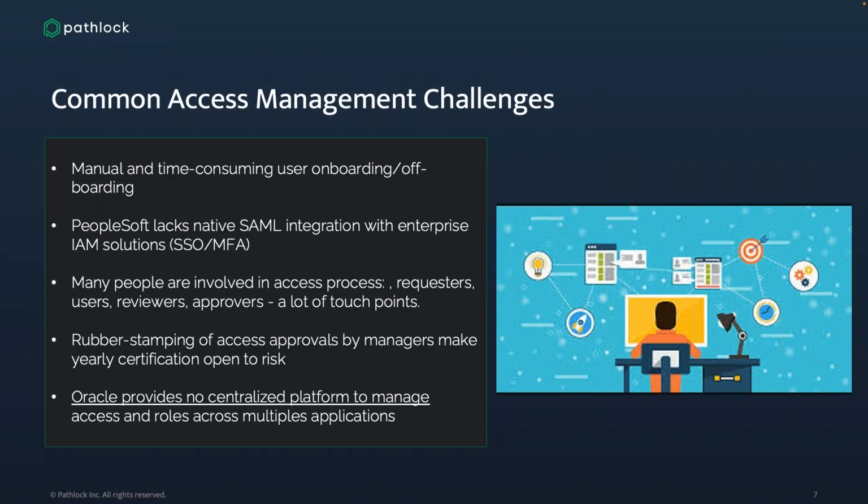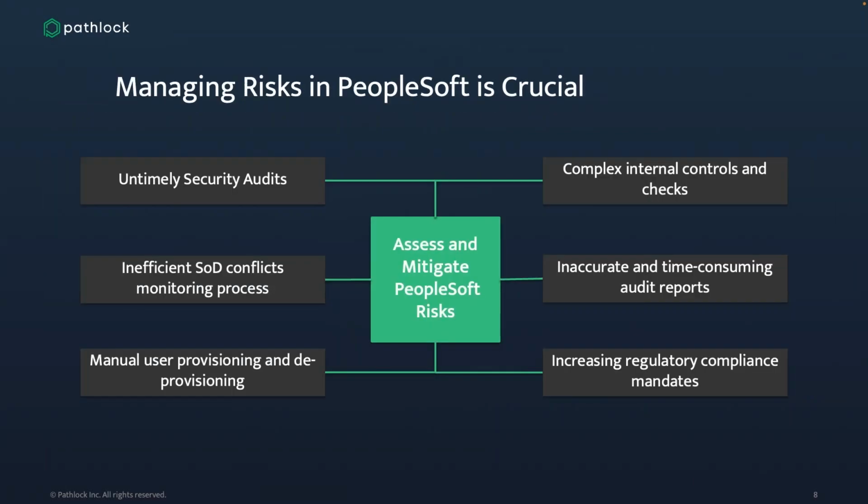It's a complete top-down picture of understanding all of the different risks that are occurring within your PeopleSoft system, and managing those risks is crucial. It becomes very challenging because of multiple different pressure points. Some of those pressure points are the untimely security audits. You're going to have to deal with them. I've dealt with them for 20 plus years, and it's just something that you're going to get hit with.